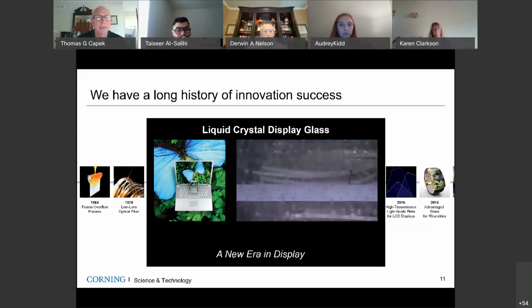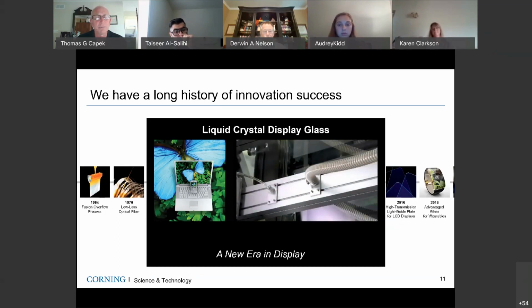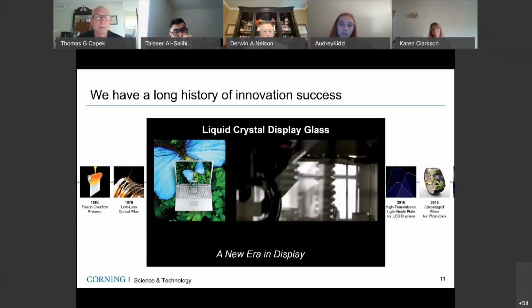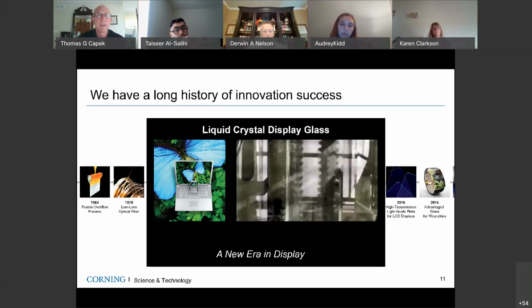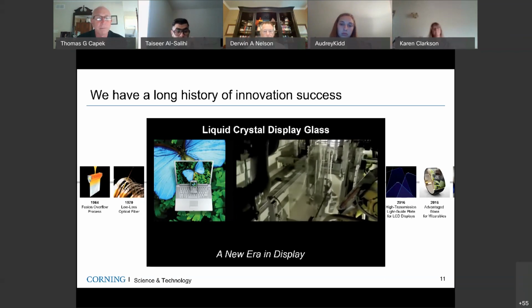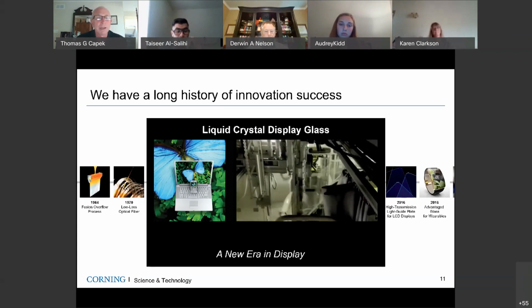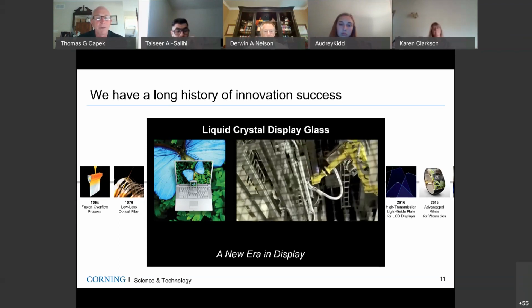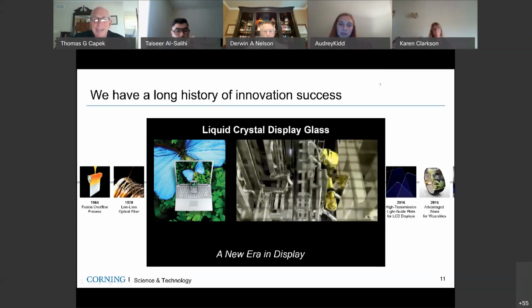now are making large investments in China with what we call Gen 10, which is the generation of the size of the glass. And basically 3 meters by 3 meters, a piece of glass that's the thickness of a mechanical pencil at 0.5 millimeters, and it's used to make very large TVs. So for all of you that might have not just a desktop monitor, but a large TV in your home, very likely the glass that's made for that display has come from Corning Incorporated. Okay, next slide.